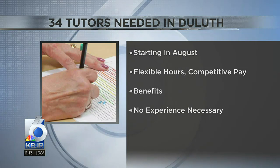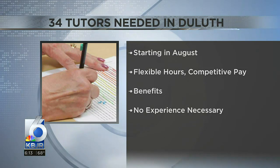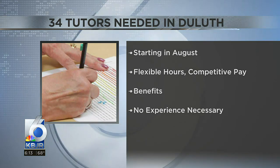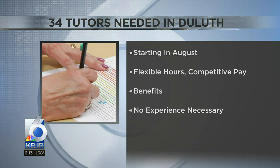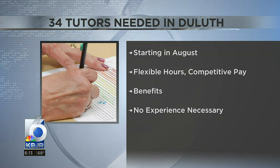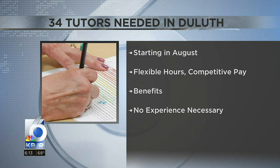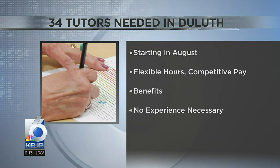Duluth students need your help. They're looking for 34 tutors to serve in local schools this summer. Reading Corps, Math Corps, and Early Learning Corps are recruiting tutors statewide following staffing challenges brought on by COVID. The positions would include flexible hours, competitive pay, and benefits for qualified applicants. Organizers say you don't need to have any experience. We have a link to apply on our website, kbjr6.com.